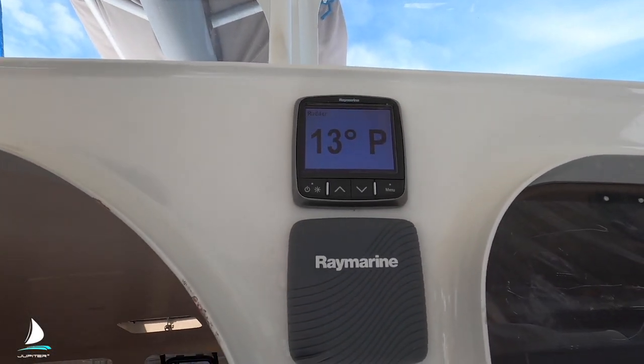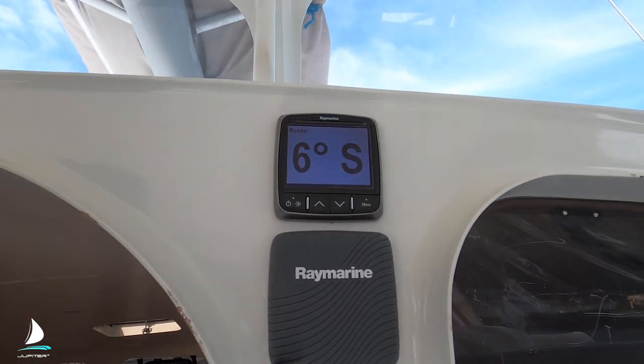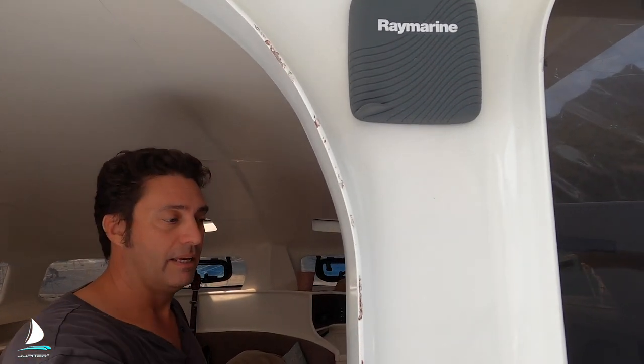And that's all the information you need to give your autopilot, for $3 or $4 instead of $250. Remember, knowledge keeps you cruising.